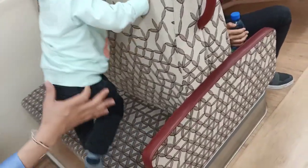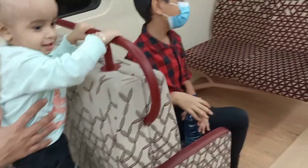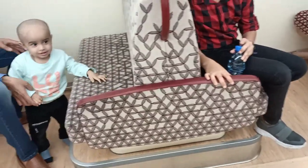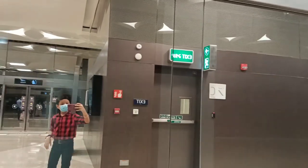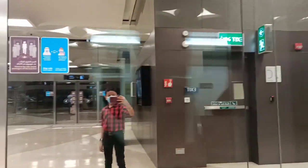My brother was running here and there, getting in the seat, and my father was catching him here and there. My brother played a lot in the metro. The gates of the metros are made of glass, and you can even see me, and I can see a bit of the metros.